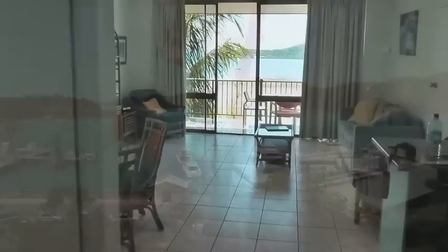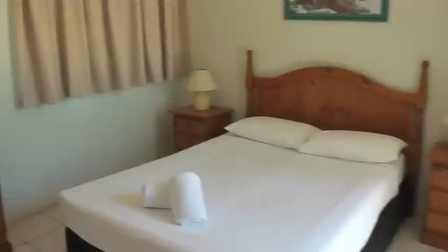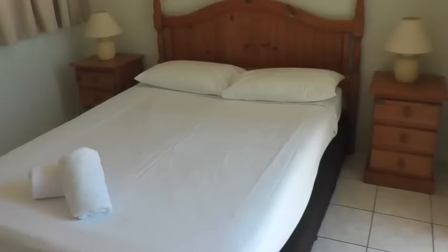Hey guys, we just checked into our Airlie Beach studio apartment, so I'll show you around here really quickly. This is actually one of the nicer places that we have stayed in all of our travels, I think. Let's see, bed's nice and soft. Got some palm trees, a little sun deck out here.